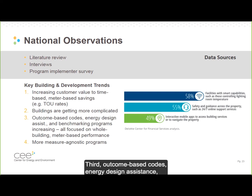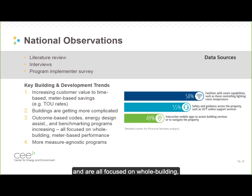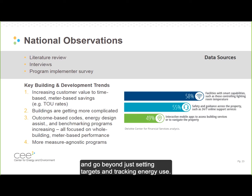Third, outcome-based codes, energy design assistance, and benchmarking programs are all increasing and are all focused on whole building meter-based performance. Cities and businesses are looking to meet climate reduction goals, and they are getting more focused on how to accelerate performance and go beyond just setting targets and tracking energy use. Also, utilities are seeing growing interest in new construction programs as they offer early positive engagement with new customers.